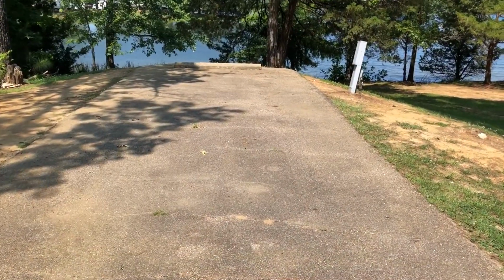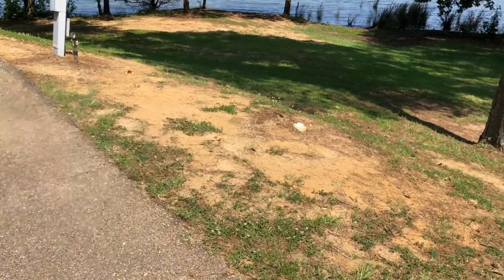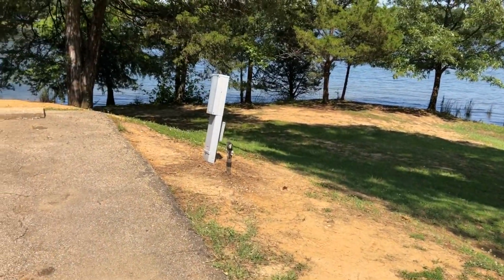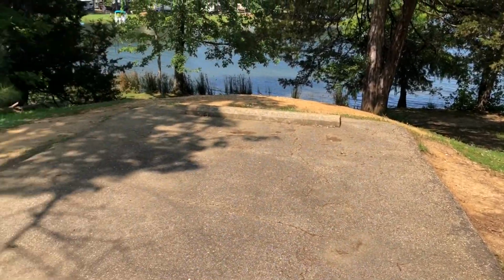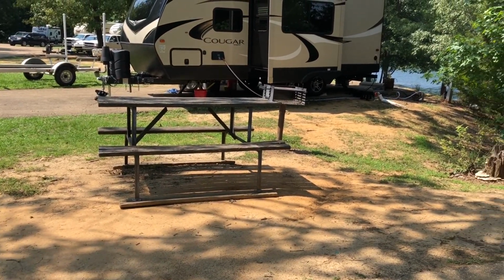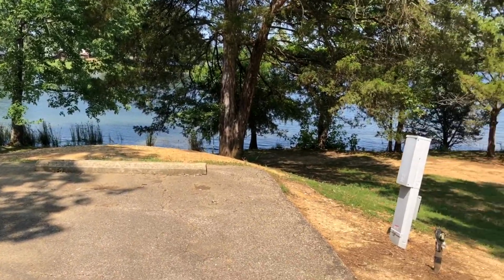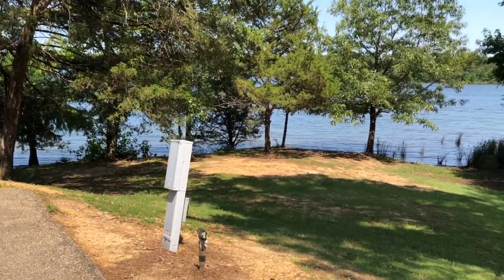All right, folks, this is site number 32. And as you can see, we've got sewer, electrical, and water hookups. And we also have a picnic table and a grill. And a great view of the lake.